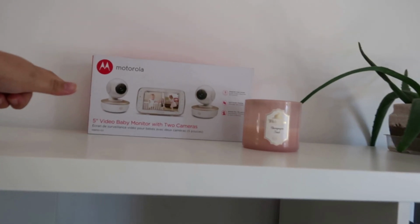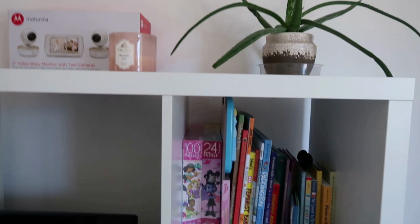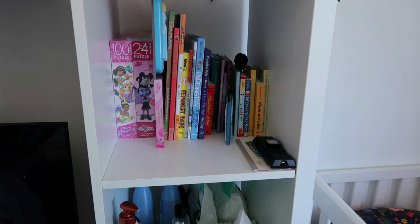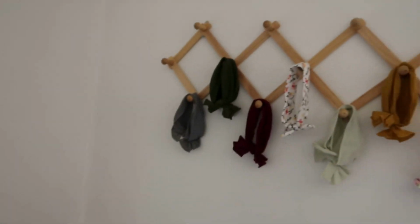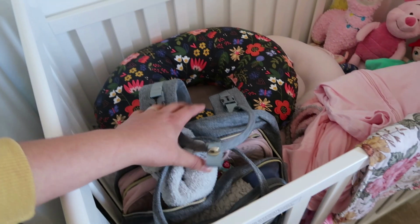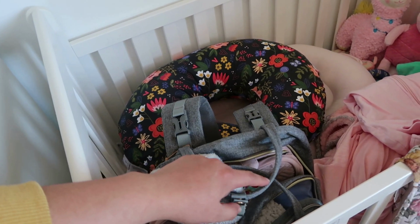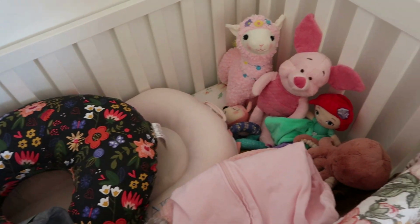Her two cameras that I'm gonna have Nino install, one here and one downstairs. And her books, all of the essentials, more diapers. And her crib is right here. Super cute. Her diaper bag. Our hospital bag is in the closet. And then we have her Boppy and Doona all ready to go.